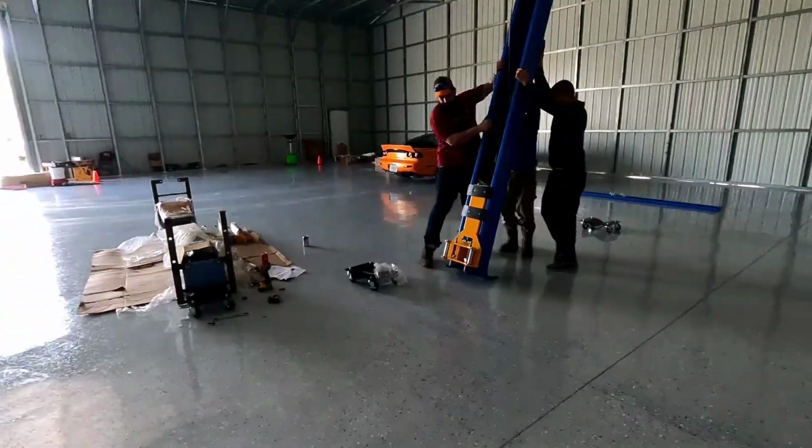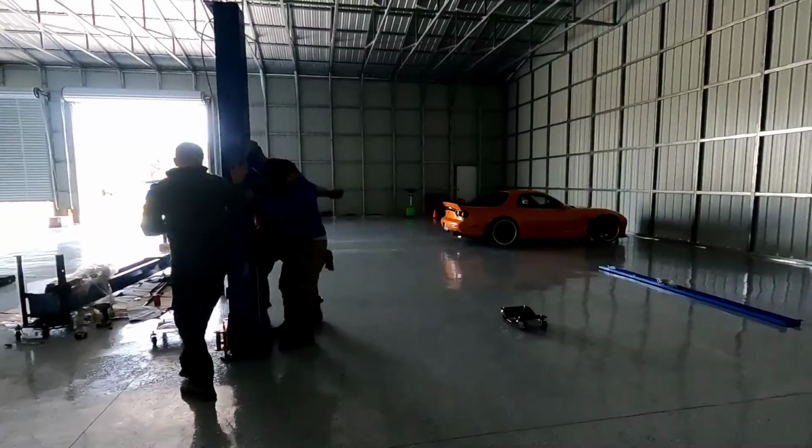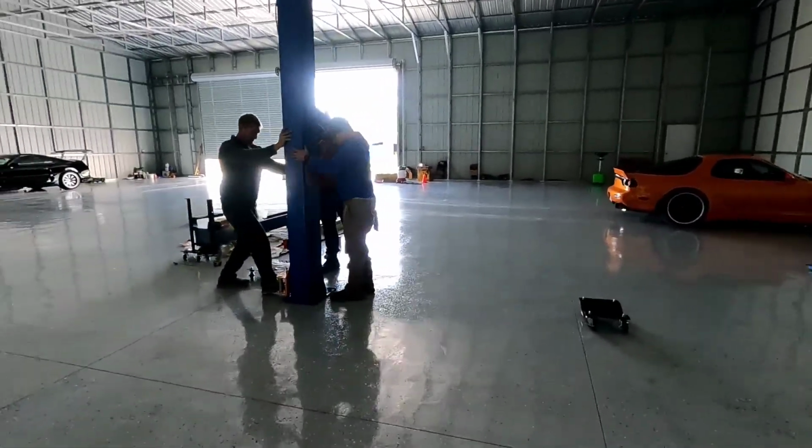The guys got the lift up yesterday. It's like dreams, like you dream of having a real lift. I don't know, dreams. I'm so excited.